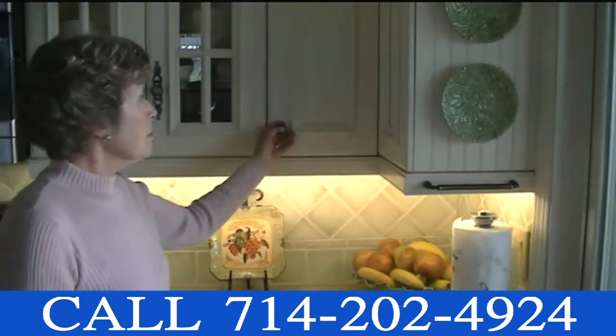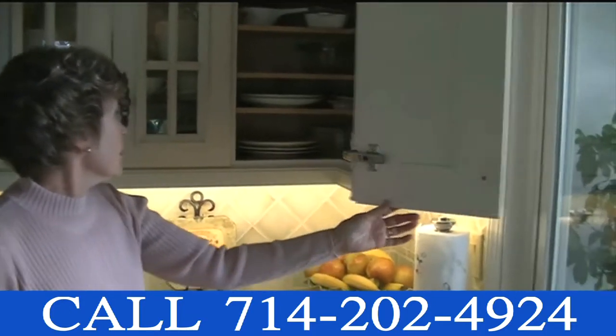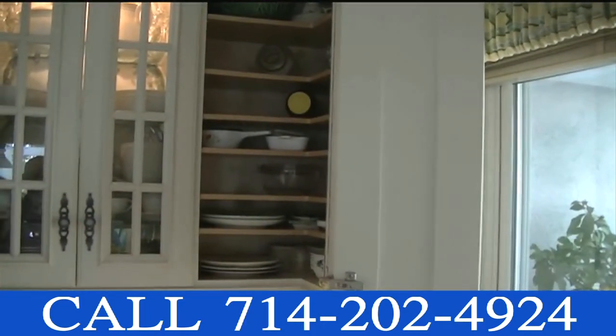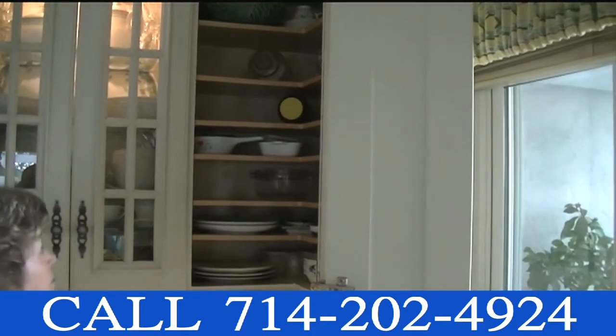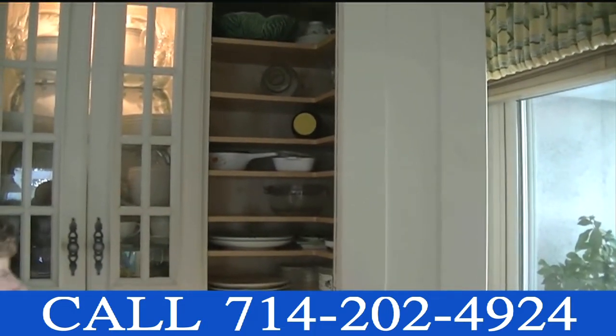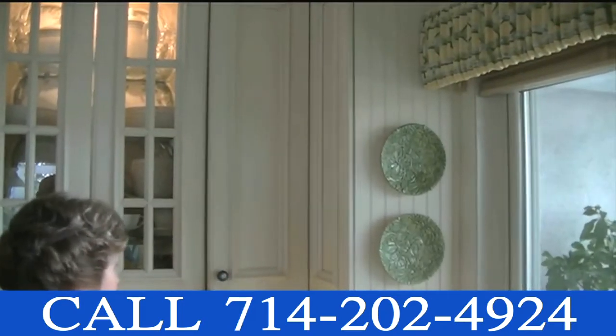In this corner cupboard, which is just terrific, I have everyday dishes and some dishes to use to cook in the microwave and some storage and many shelves, which means I can store a lot in a small space. This has really given me more storage than I had before.